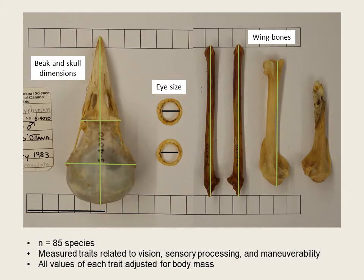So what we did to get at this question was, across 85 bird species, we measured skeletal traits related to both vision, sensory processing, and maneuverability of flight. And since the size of these traits was so variable across species, we adjusted the length of each trait for body mass. And then we compared these mass-adjusted measurements to estimates of collision risk for each species.